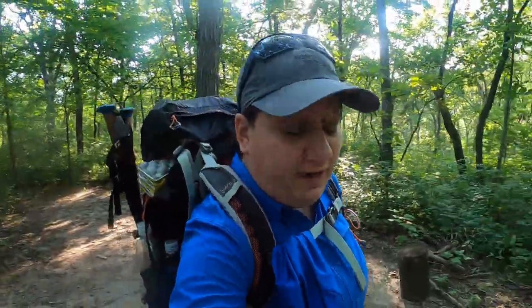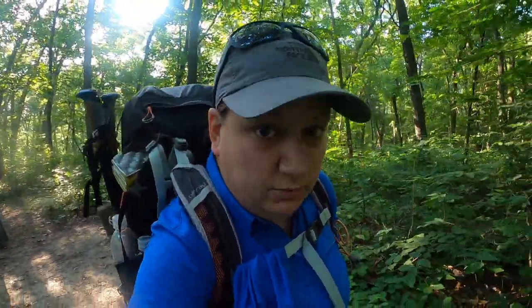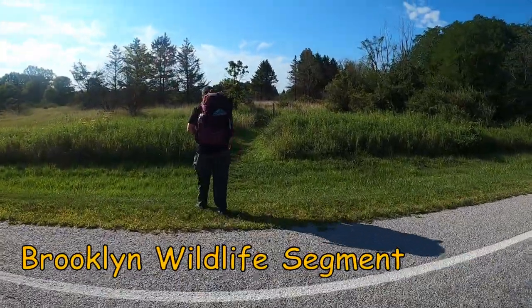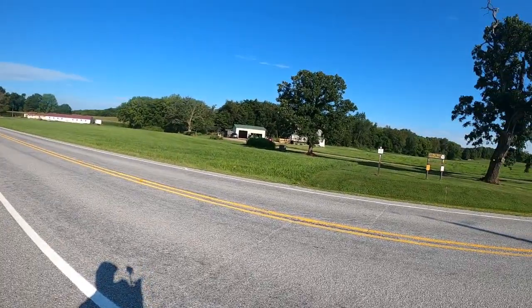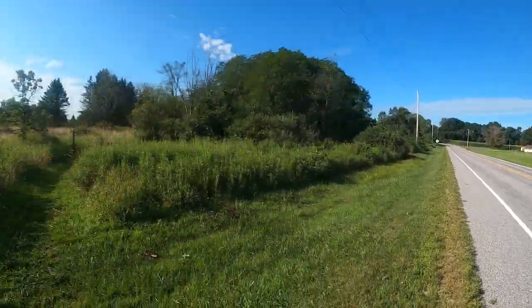We're all packed up and we're heading out of here. So we have about half a mile left in the Montrose section, and then we'll be on to the Brooklyn Wildlife segment. All right, so this is the section where it crosses the road and a little house right there. And the trail goes back right there into the woods.